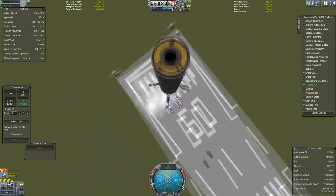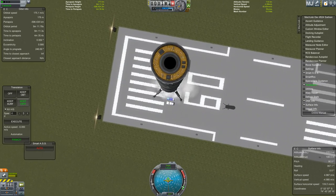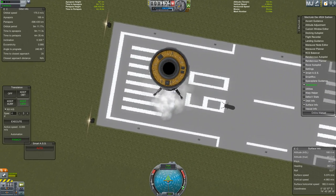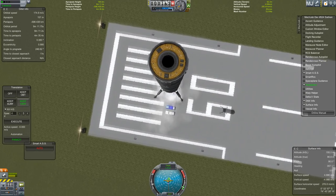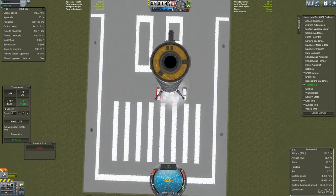Okay, I think we've got this lined up very carefully, using the translatron to great effect. That is controlling my descent. It's cancelling my horizontal velocity. I just need to make sure I'm in the right place, and that shadow is looking good.